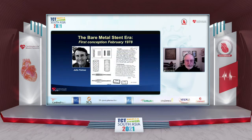Well, as part of the new device angioplasty era, Julio Palmaz invented the bare metal stent, and in-stent restenosis was thought to be the result of chronic stent recoil.